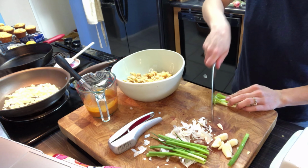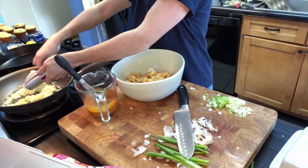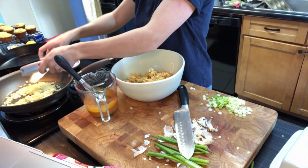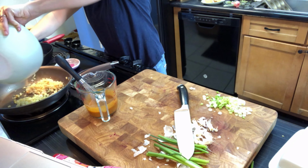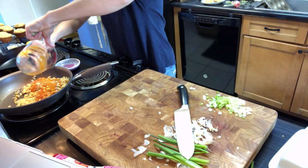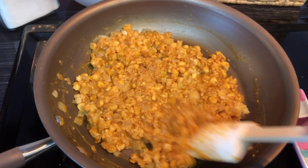So now we're on to the actual assembly of the buffalo chickpea quesadillas, and it was pretty easy because I kind of did it all throughout the day. It was easy to throw together at night once it was time to eat. It came out well, like it was supposed to, I think.